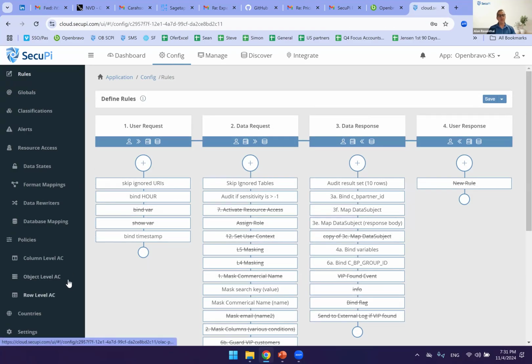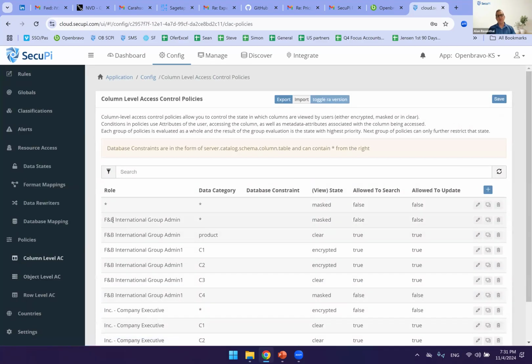The policies are seen here, where we can define policies based on columns. So for example, for all the roles associated to the offshore teams, when they access PII data, the data needs to be masked or encrypted, or allowed to be seen in clear. So based on the roles of the offshore teams, we can decide what type of identification we want to happen based on different data categories: PII, PHI, PCI data. For every type of data category, we can define a different type of identification.